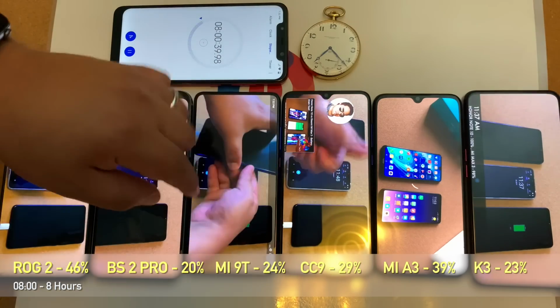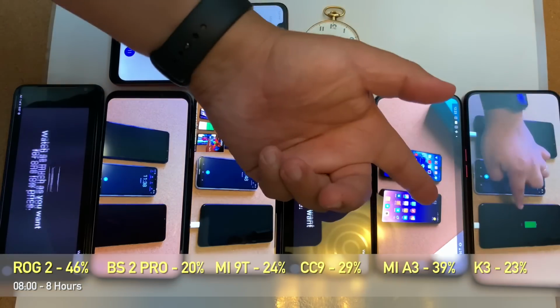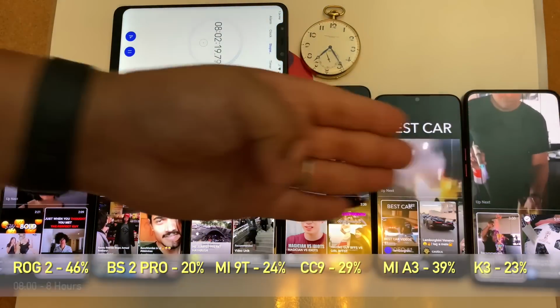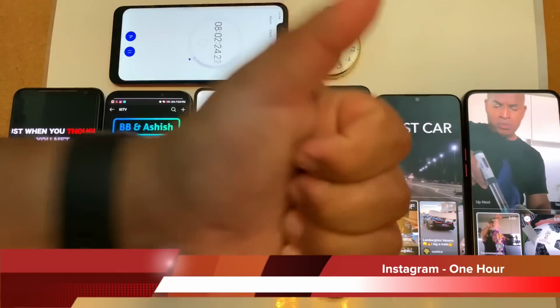The ROG Phone 2 is at 46% though, and the Mi A3 is at 39%. It's doing really well here in this part of the test. The other phones in the 20 range. Now let's go right back to Instagram for 1 more hour as these phones start feeling the heat.